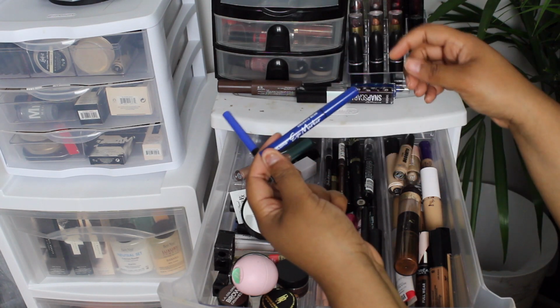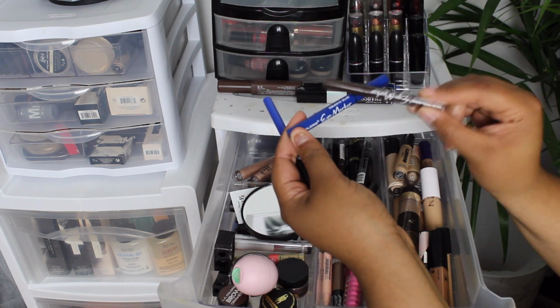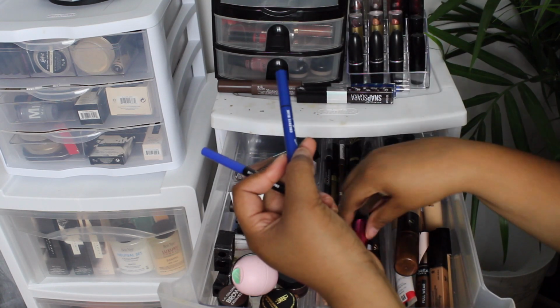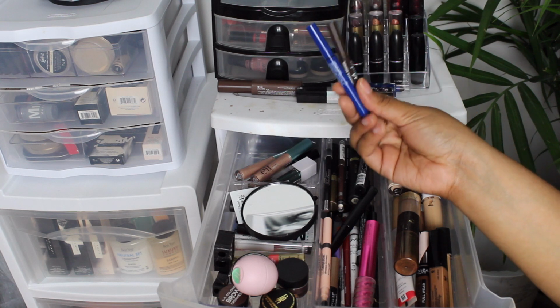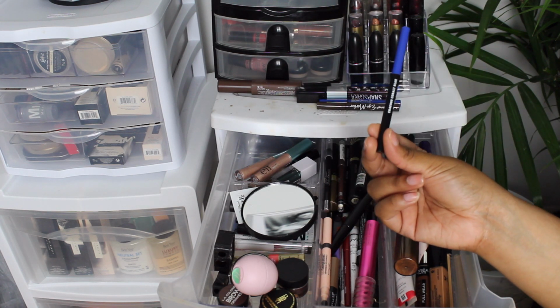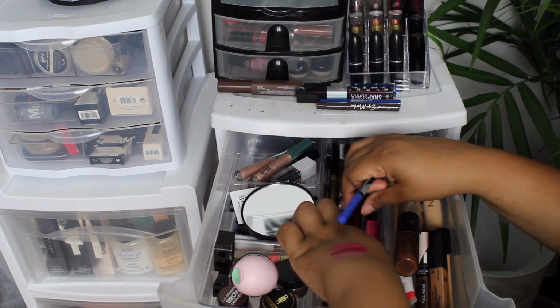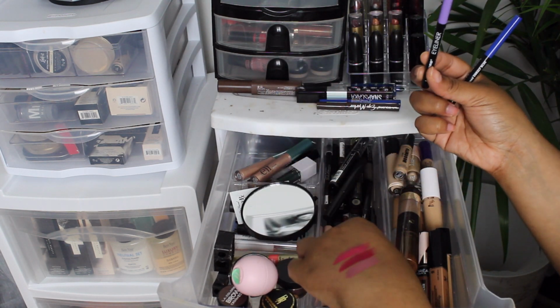Then I have the LA Colors eye marker. So this is the blue one, and then the brown one. Did I have another color? I can't remember. These are eye markers. I was complaining about them in my other video. They're very liquidy. This is the LA Colors eyeliner in the shade Cobalt Blue. The LA Colors eyeliner shade Lovely Lavender.